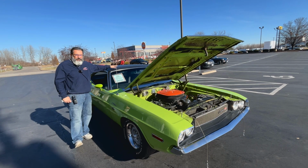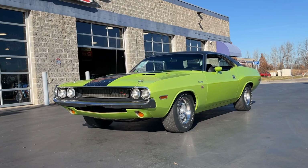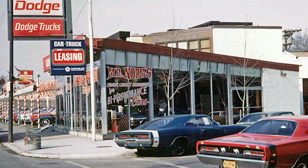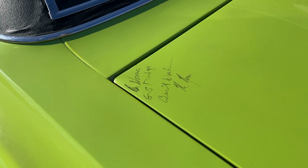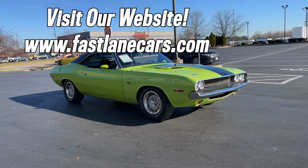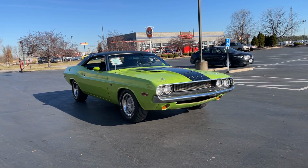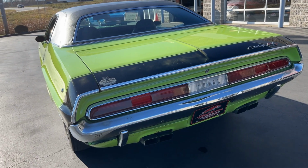And this one we've had for a little bit, and it's just a true survivor car. This is a 1970 Dodge Challenger, Sublime Green. It's an R/T, a Mr. Norm's car. It is an R/T. This is a signed car that was at the Grand Spaulding dealership in Chicago, Illinois. He actually signed it on the trunk lid. We'll show you that in our beautiful B-roll. It's matching numbers. It's a survivor. It really is. It's unrestored and it's signed by Mr. Norm's. It's a car that hasn't been put through the works. It's just beautiful.